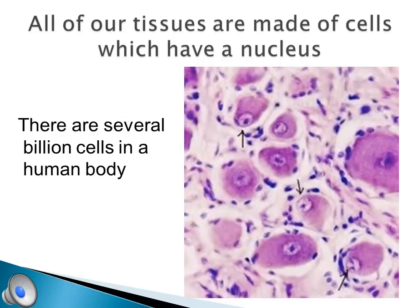All our tissues are made of cells which contain a nucleus, and this nucleus contains the genetic codes for every protein that cells make. There are several billion cells to make a human body.